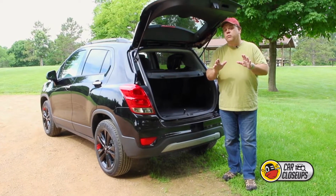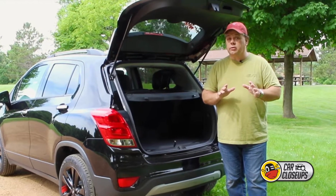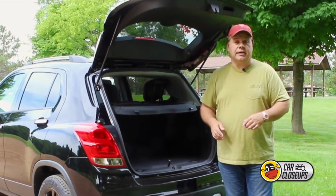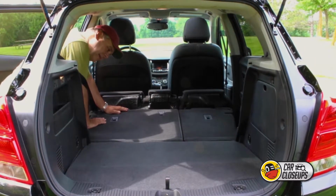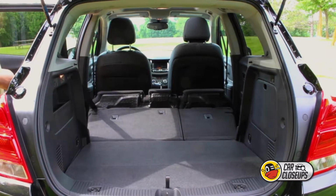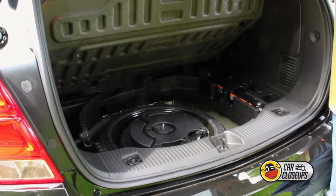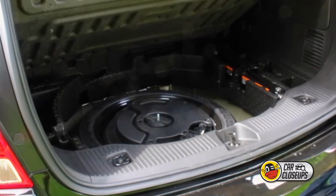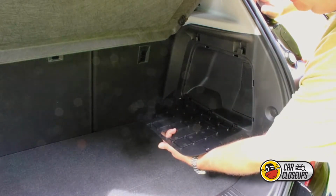Now don't let its overall dimensions fool you. The Chevy Trax actually has an awful lot of cargo space considering its small size. The back seats fold almost totally flat, giving you an awful lot of storage space for large items. Underneath the cargo area, you'll find the spare tire, along with a few extra storage cubbies. There's even a small storage space in the side.